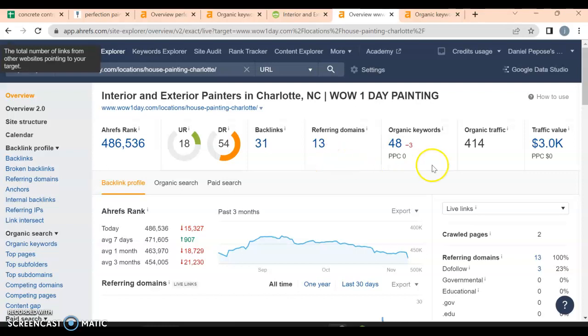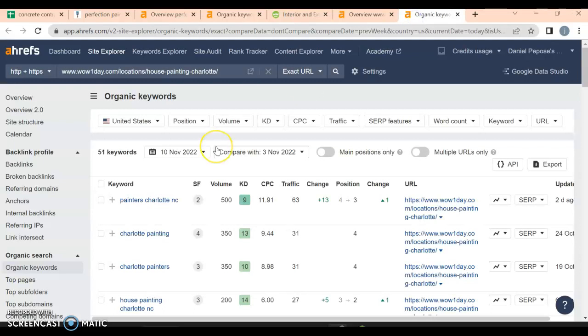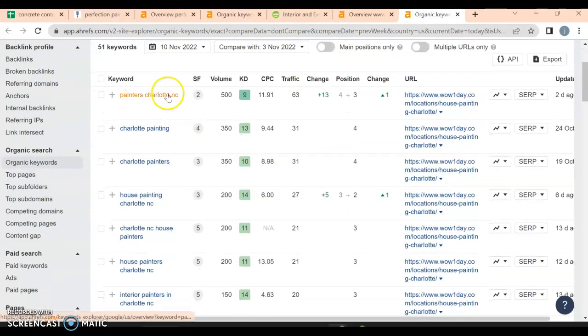And then you have your organic keywords. What are those people searching? With those searches, they're pulling in 414 people a month to their website. That's amazing. So let's look a little bit behind the scenes, like what are those keywords? We got painter Charlotte North Carolina, Charlotte painting, Charlotte painters, house painting Charlotte North Carolina. A lot of these are just about the location and what it is they do.